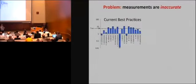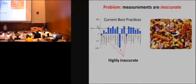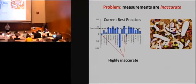So this is a plot of the current best practices. It's a mock bacterial community where the blue bars should all be along that dotted line. And you can see that it's highly inaccurate. On this log scale, some of the species are almost completely dropping out. Now, this becomes a real problem if you're trying to do clinical R&D, because as more and more of the species are almost completely missed, then you could be potentially missing important therapeutic targets.